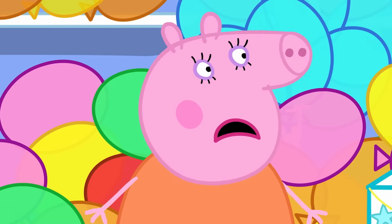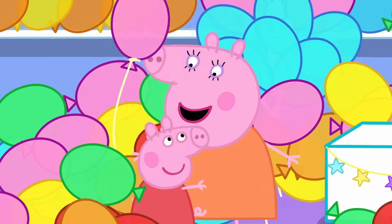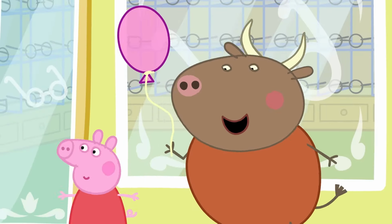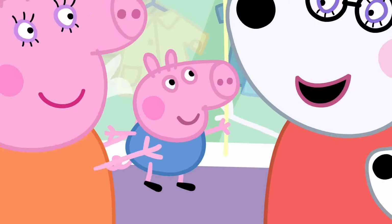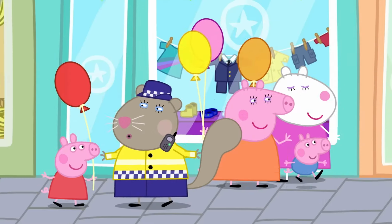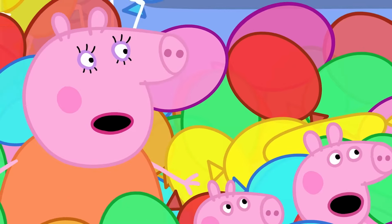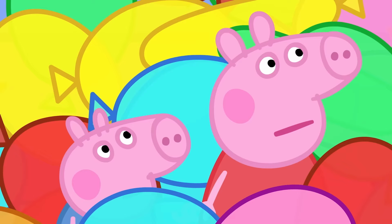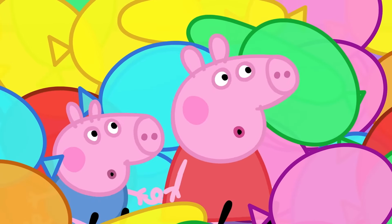What do? I know. We can share them. Peppa and her family are giving the extra balloons to everyone in town. Oh, thank you. And one for both of you. Here you go. Red balloon, green one for you. Only 992 to go. This is going to take forever.